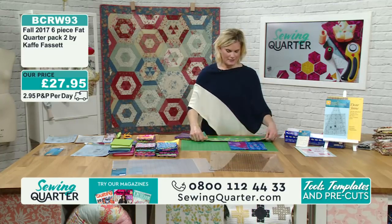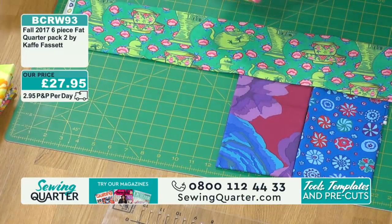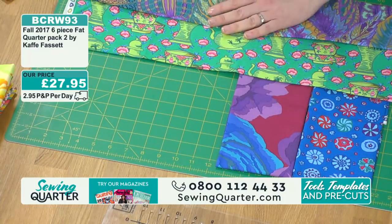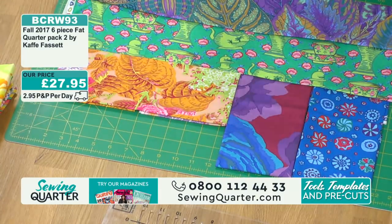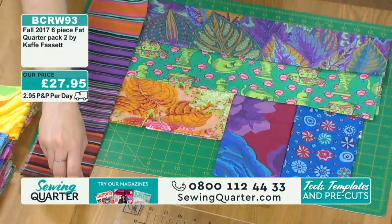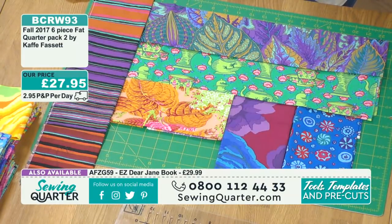Here we go. Now, the Delft in green is one of those ones that I wasn't sure about, but then when you start putting it with the other greens, you go, oh yeah. Oh yeah, actually, no, I really like that. And this is the genius that is cave. Would I have ever put these patterns and colour combinations together? No! But when you do, my word, it really works. It's just beautiful. So £27.95 for your six-piece fat quarter pack.